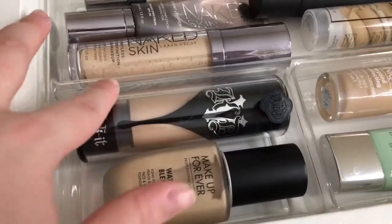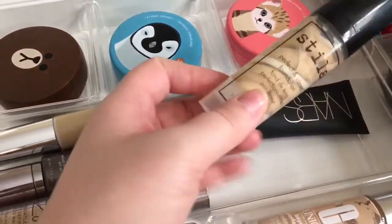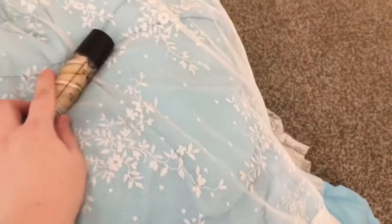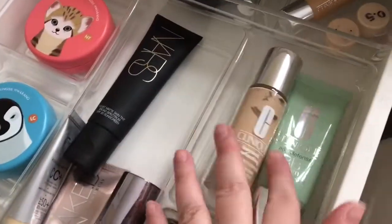Really my favorites though are the Kat Von D. I love the Naked Skin foundation. I think I'm going to throw this out actually, because I wore it the other day and I thought it was horrible. I'm going to go ahead and declutter that. Put that right there. That'll be my declutter pile if I find anything else. So yeah, Clinique foundations, of course. I just have so much Clinique left over. So that's the top drawer.